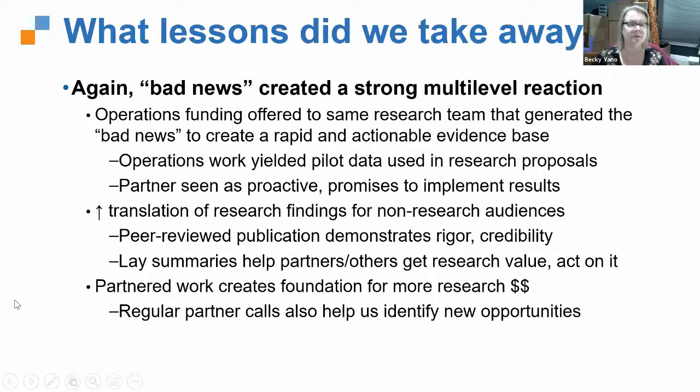So our lessons are, again, for better or worse. Bad news created a very strong multi-level reaction. The operations funding that was offered to us, instead of trying to get somebody else to check our work, they said, okay, we believe the data. We had a long-standing relationship with this operations partner, and we were able to create a rapid and actionable evidence base from the operations funding in a way that for research funding might have taken us 2 or 3 more years. That yielded pilot data that we then could cite in our research proposals, which accelerated the funding of research as well. And the partner was seen as proactive.